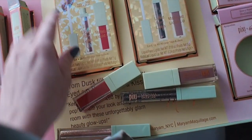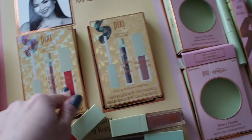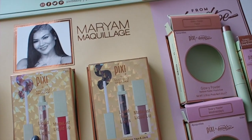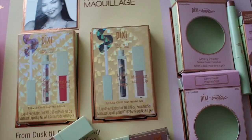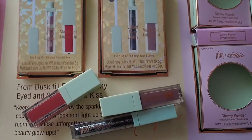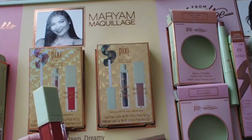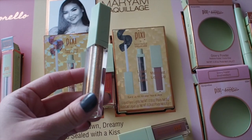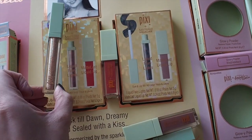So these are the matte last liquid lips, which are like Pixi's liquid lipsticks. And we've also got the liquid fairy lights in each set. So there's two sets. We've got the good day and we've got the night one. What I'm actually wearing on my lips right now is a mixture. I didn't go for the red shade today, but this is the day liquid fairy lights topper.